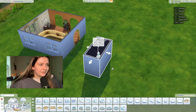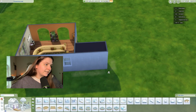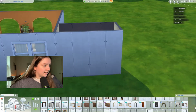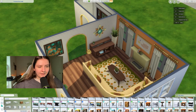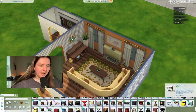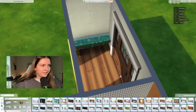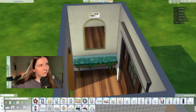Okay, here's 4 by 2. I think let's move it and we'll put it right here because it is the entryway. So we'll do this archway and then we'll do this door. And I guess we'll keep following the mid-century type of vibe for the rest of the house. We could go with this table in the entryway here, this mirror, and we'll leave it like this goldish color.